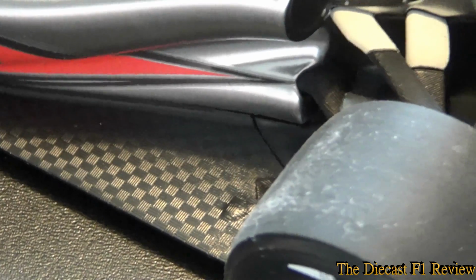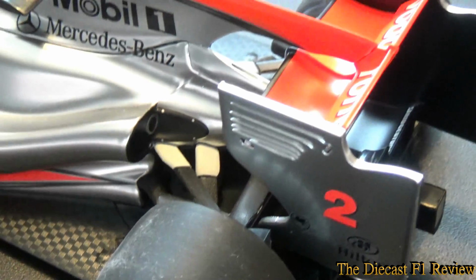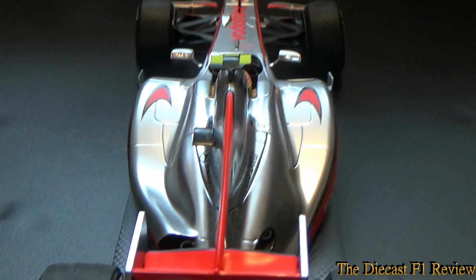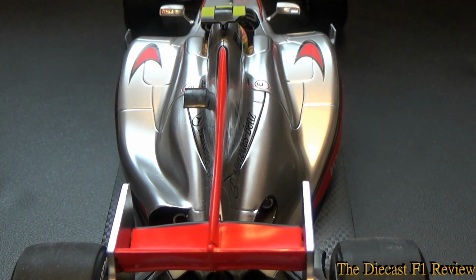You've got a bit of carbon detailing on the floor down there. Very nicely done. And you've got the rear tyres there, a bit dusty because of this table I'm using, but the rear wing up to there. If I turn the car around a bit, you can see the car is not symmetrical. You've got the scoop down the side here, and you've got a big bulbous bulge on the other side.